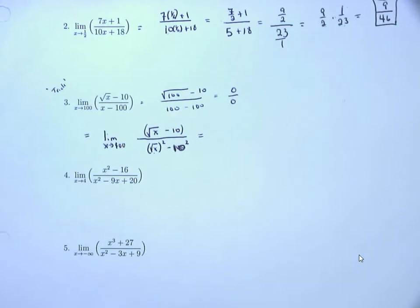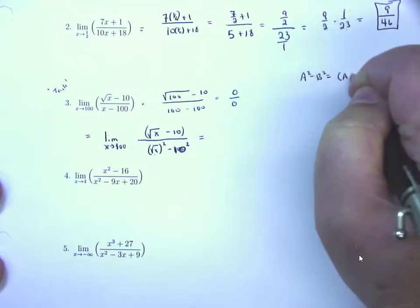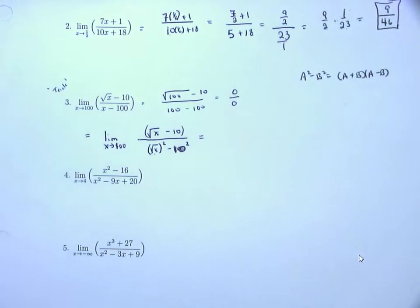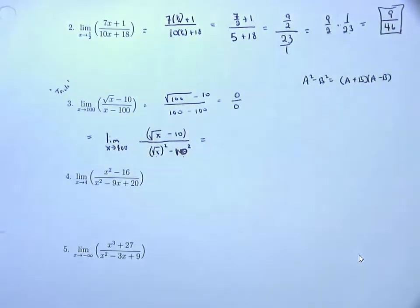And just to remind you, when you got a difference of squares, a squared minus b squared, that always factors into a plus b times a minus b. You with me? Difference of squares. They're not your traditional, well, what is x squared minus 9? Yeah, it's x plus 3 times x minus 3. This is the square root of x squared minus 10 squared. You can still look at it as somebody squared minus somebody squared.